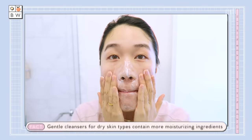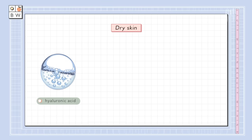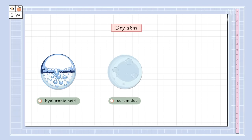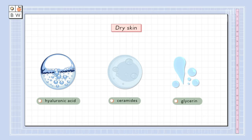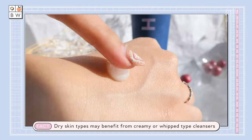Okay, so what cleanser should you look for if you have dry skin? For gentle cleansers marketed towards dry skin types, you'll find that they contain more moisturizing ingredients that work to nourish your skin. So ingredients like hyaluronic acid, ceramides, glycerin, these are all great at retaining moisture in the skin after you cleanse. And texture-wise, you'll find more benefits from cleansers with creamy and even whipped consistencies. But again, any skin type can use this, right? But especially dry.